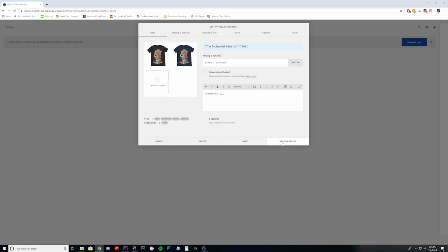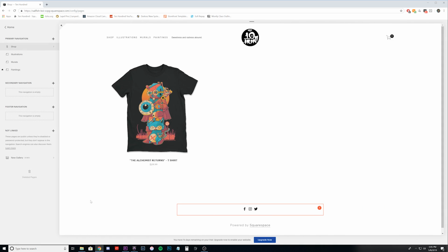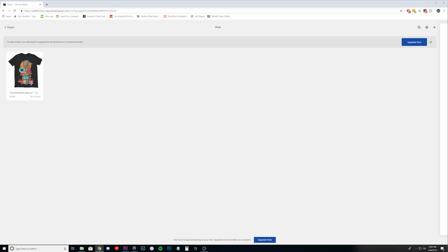alchemist-returns-t. So we can go save and publish. And we have our first t-shirt. So if we go back to our pages here, there's our first t-shirt. When I roll over it, it switches to blue. Super nifty.